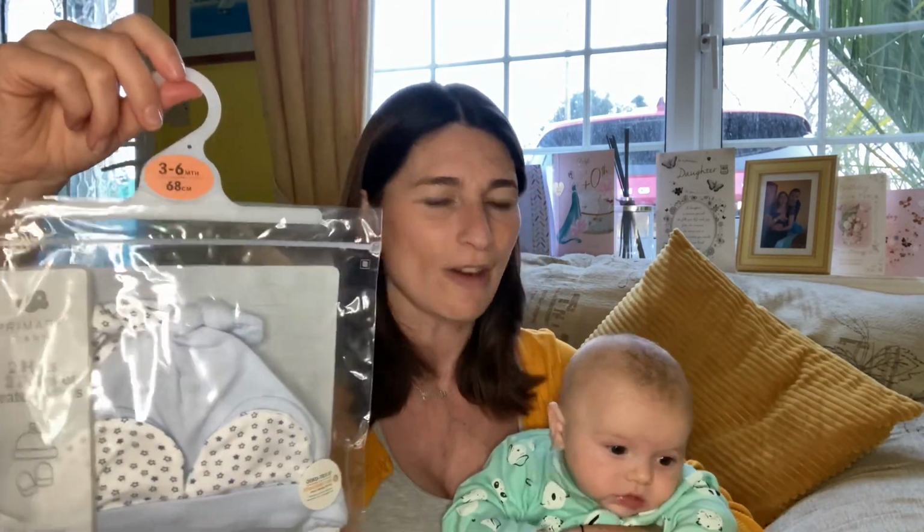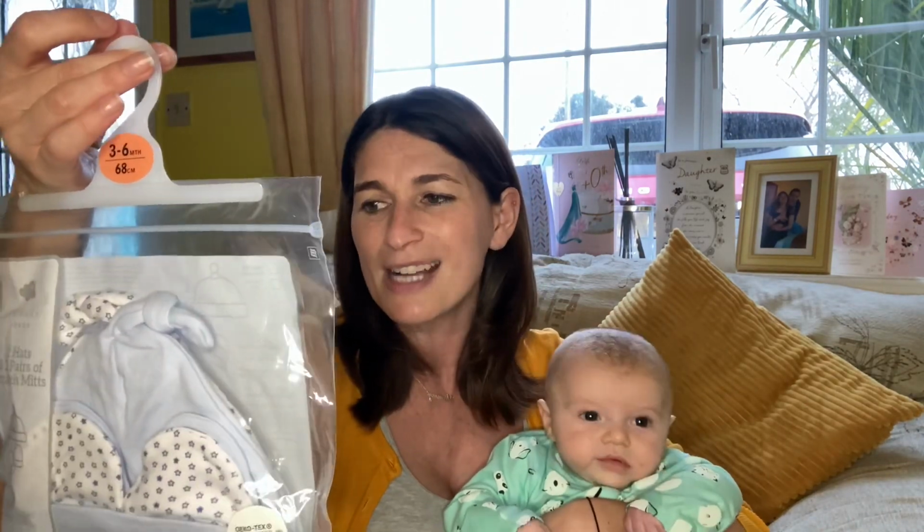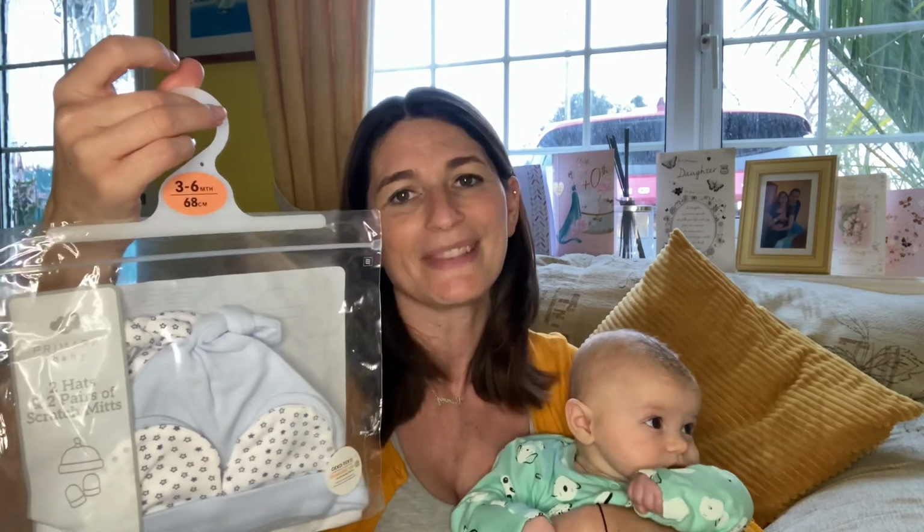We don't really need the scratch mitts, to be honest with you, because we've got plenty of them. People do buy you a lot of them when your baby's born. We really do just fold over the sleep suits to cover his nails. But it does come with them anyway, and you can get these in various patterns. So it's 2 hats, 2 sets of mitts. Some people might find these mittens handy. I doubt we'll get any use out of them, but the hats are nice.